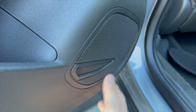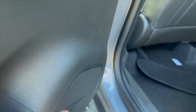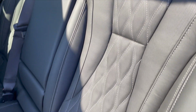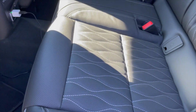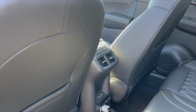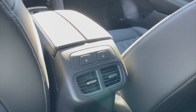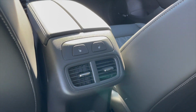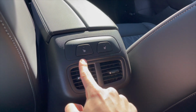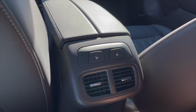I really wish they would have at least done a chrome surround. I'm surprised they didn't for the Bose audio system. Going into the back, you have that same contrast stitching on the back seats, which looks amazing. You do have pockets on the back of both seats, not just one, but both. And then when you get into the car, which I'm doing now, you've got heated seats for the rear outboard seats, vents for the rear passengers, though I really do wish that this was surrounded by chrome, just like that vent out there, but c'est la vie.